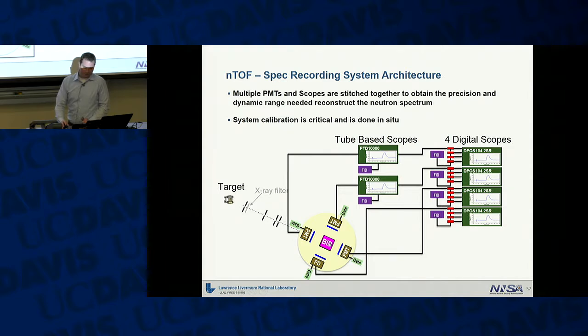To take that kind of data, to get that kind of dynamic range, what we do now is we have a scintillator. So this just gives out optical photons as neutrons come in. We look at it with 4 different channels that have different attenuators in them. They go through tube-based oscilloscopes that have 6 gigahertz bandwidth and 11 effective bits, because they take a CCD picture of a phosphor trace, and then a bunch of digital scopes. This is the only way that we can do this now.